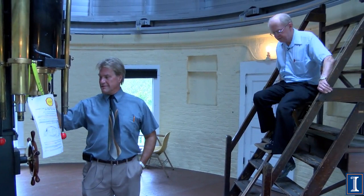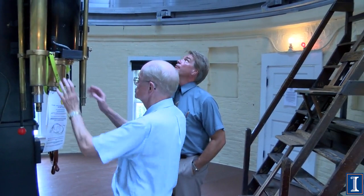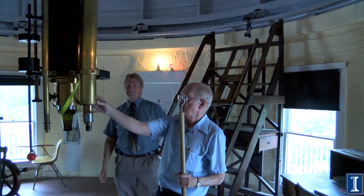And these other tubes, this is a finder telescope, a low power finder telescope that's used to find your field. You center your object in this, and it'll be in the center of the main telescope. But it's kind of hard at high power. This is very low power. If you get something with high power with this, it can be hard to find. Here are your setting circles.